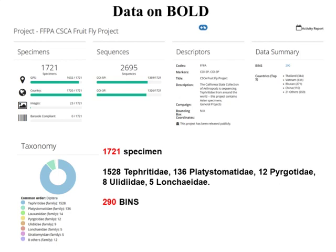And of course on Vault, we uploaded about 1,721 specimens, about 290 bins, and most of those are Tephritidae, some Platystomatids, some Pyrgotids, very few Ulidiids, obviously, because we were not mostly collecting in the Oriental region where Ulidiids are not that common, and we unfortunately don't have many of those from Africa.